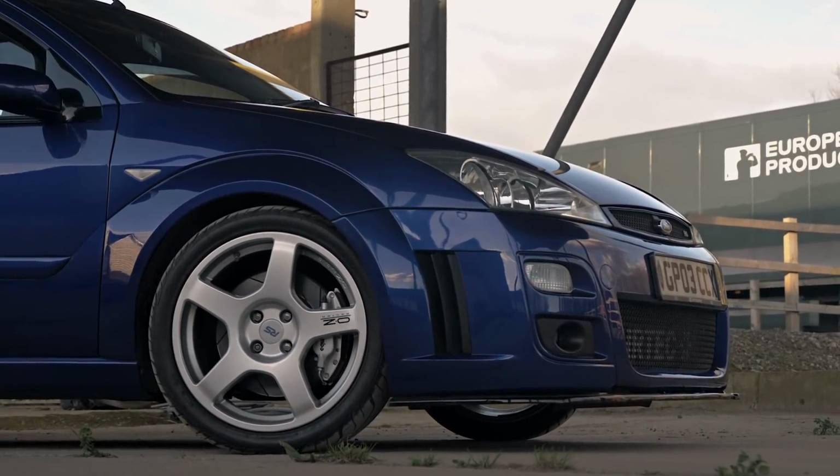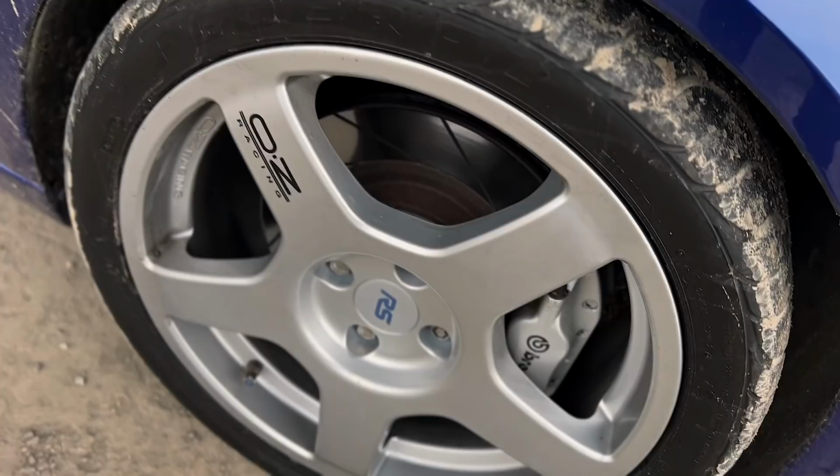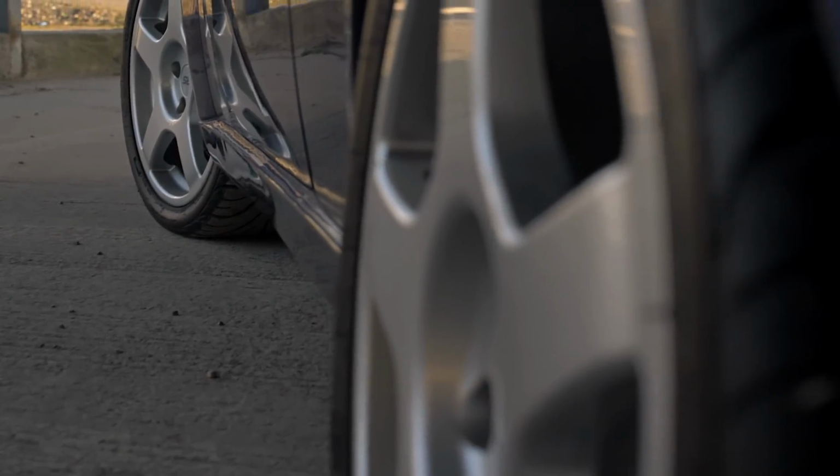So yeah, we've got obviously a different bumper. We've got the Brembo brakes, you can see the calipers there, 324mm drilled and grooved discs on the front. On the rear we have the 280mm discs.